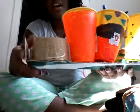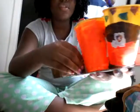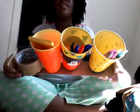Anyways. And so, I cut it, and then I got the tape, this same tape right here, and used it to stick the cups together, and also stuck it to the bottom so it doesn't fall off. See that? It's not falling off. This is why I like it. There's really no point of me going to the store right now when I can make something like this. It's really good. And it has a really good grip on it. So I like it.